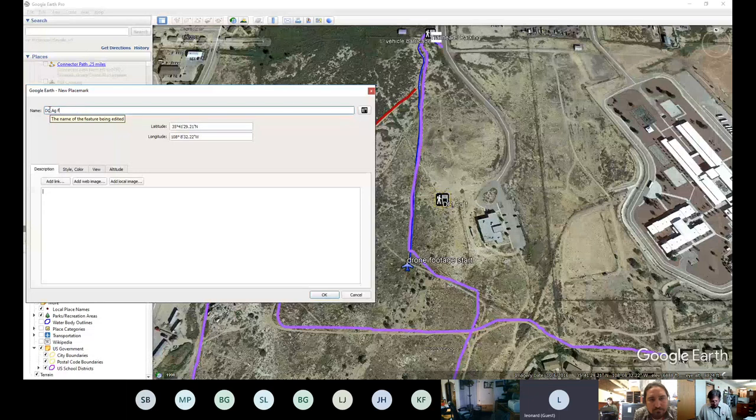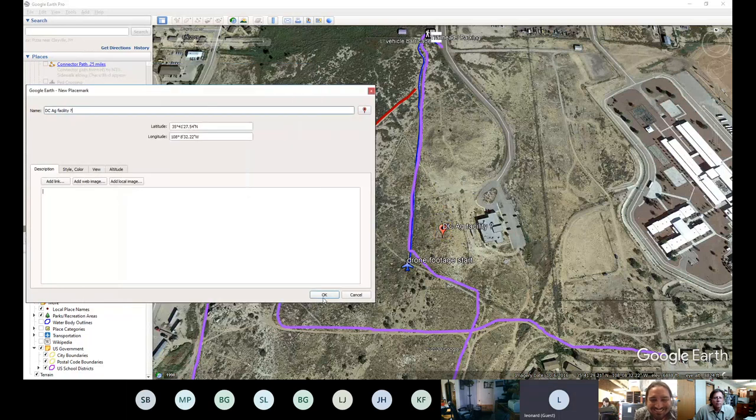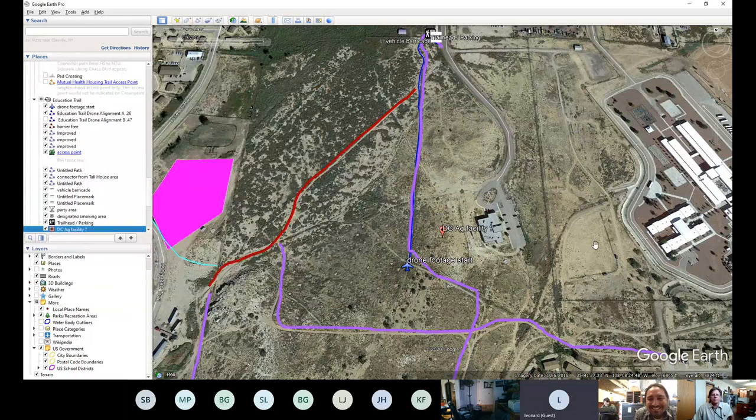DC Ag Facility? And NTU's veterinarian program was behind in payment, because you come away expecting free service. You guys owe some $80,000, I think it was.